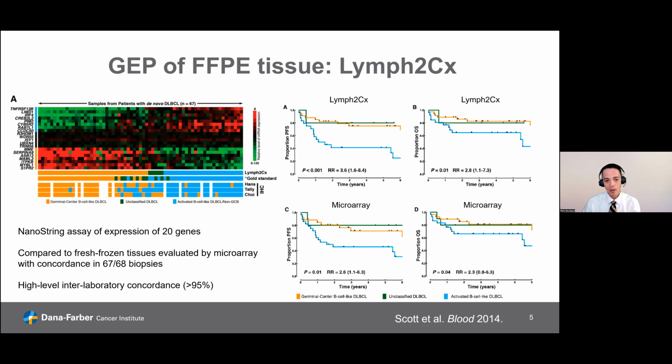In any case, this nanostring-based assay called Lymph2CX was successful in resolving clinically divergent subgroups of DLBCL in a manner that mirrored what was seen with the microarray-based testing. I will mention that in the United States, the process for obtaining approval to use a diagnostic test to guide clinical decisions is called CLIA certification. And Lymph2CX was CLIA certified and it was actually available through the Mayo Clinic for some time.